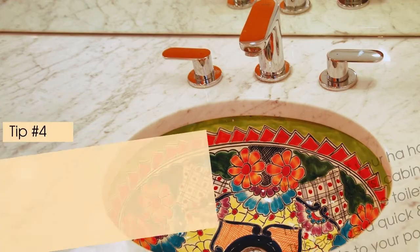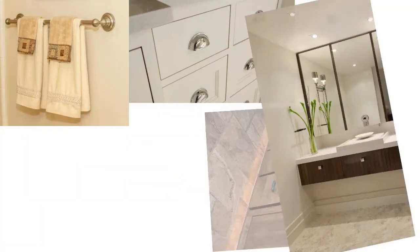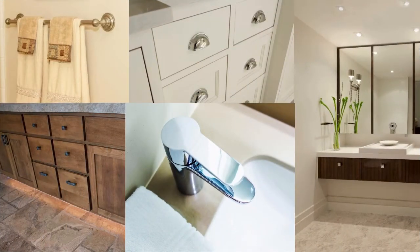And you can do other things such as, tip number 4, change out your hardware. That would be your towel racks, the cabinet hardware, toilet paper holder, those pieces. You can change them out. This is a quick and inexpensive fix to do.